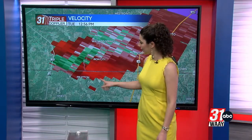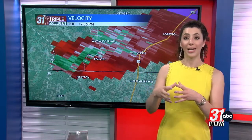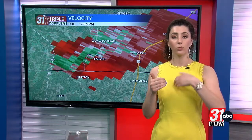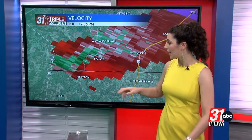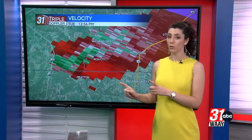It's where this green and this red are meeting. That is where we are seeing this tornado. That is called a velocity couplet. Green is air coming towards the radar. Red is air going away from it. Where they meet up and kind of make that yin and yang is where we're seeing the strongest of that wind. This storm is moving very quickly.